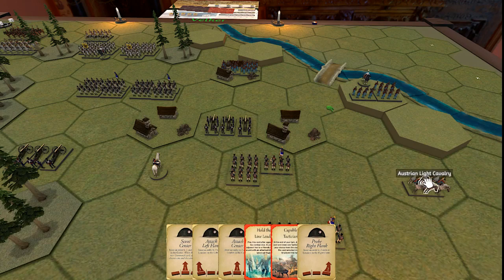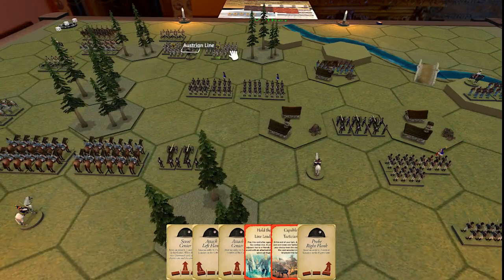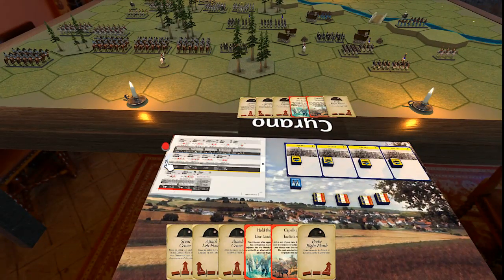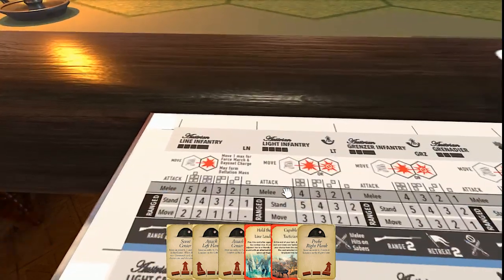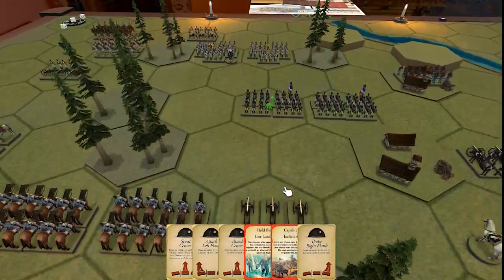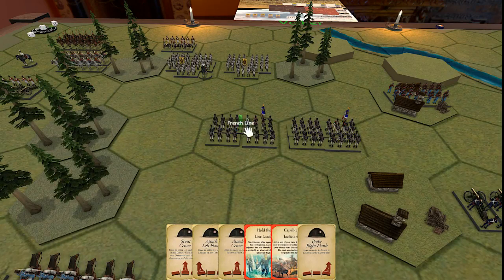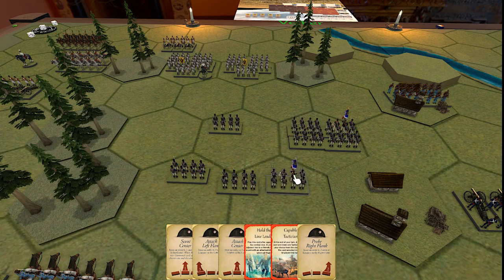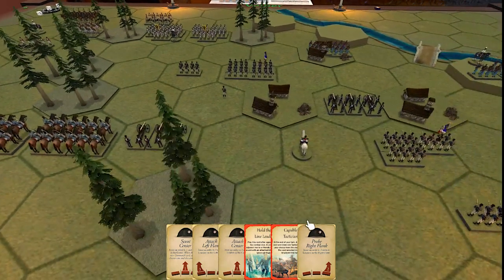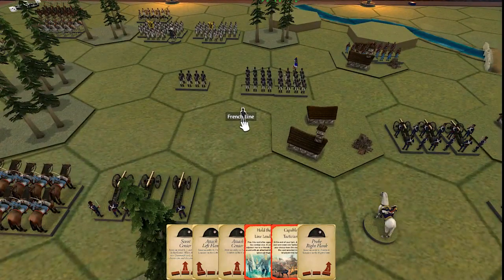Alright, so he did it. These 2 guys moved, so they can't fire. Can they fire if they move one? Yeah, your Austrians can. So they just fire 2, though. Austrian line, 2 on this line. Well, I'm going to roll 4 on this line. Well, you do 2 at a time. All right, so you're going to do 2 here, 2 on that. 1 hit. And then another shot. Ouch! Ouch and the ouchy pants. That is not fun.